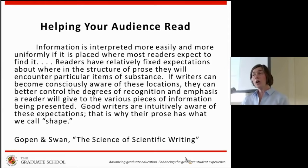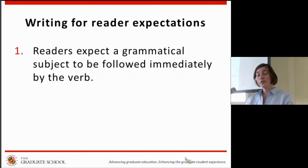And so Gopen and Swan talk about the linguistic expectations in English. Other languages have different expectations, but here they are in English. And I'm going to talk about three that they discuss about how you can write to follow your reader's expectations. So the first is readers expect a grammatical subject to be followed immediately by the verb.